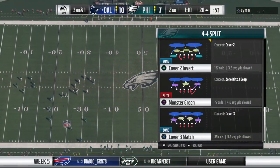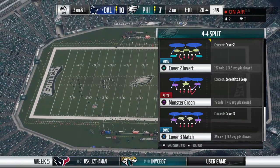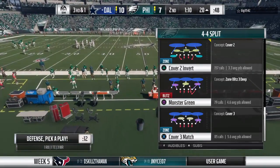And from down in Miami, an update. It's the Dolphins that have jumped out to the early lead against the Patriots. And we'll keep you abreast of how that one shakes out.